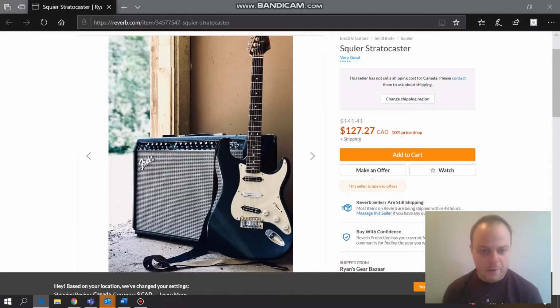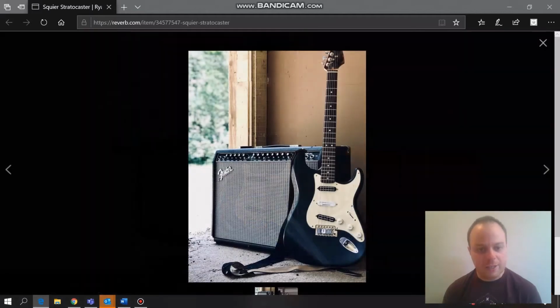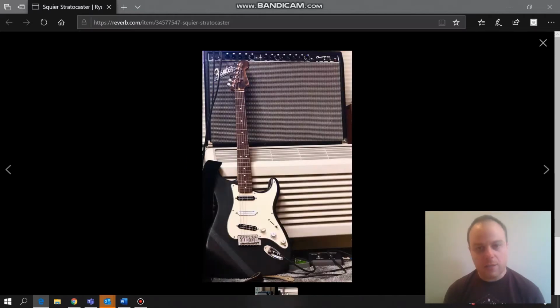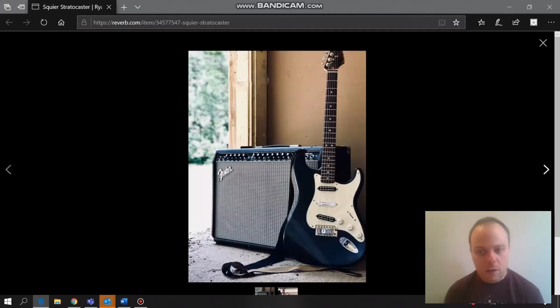It looks like all three of the pickups here have been changed into hot rails, which are a lot brighter, a lot meaner, a lot better for hard rock and metal tones. And this just looks like a really cool guitar. Like the listing said, they changed out the headstock, made it look flamed and burnt, new finish, new electronics. This parts caster just looks really, really cool.